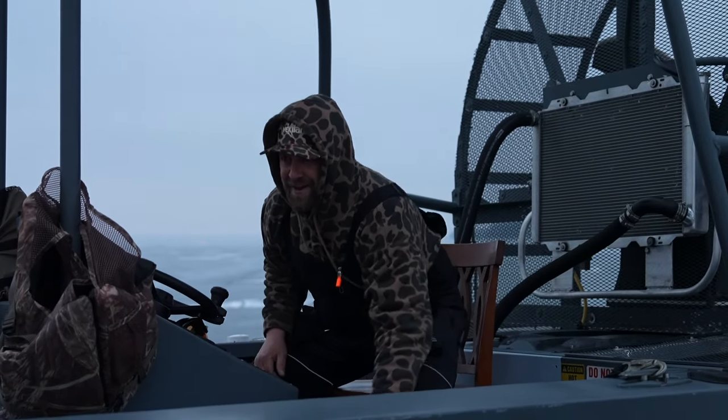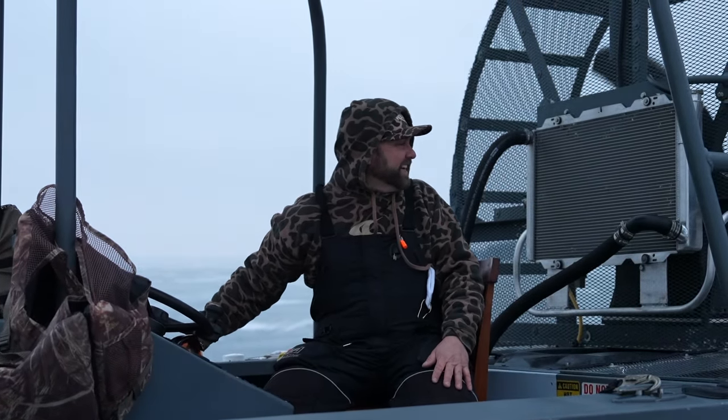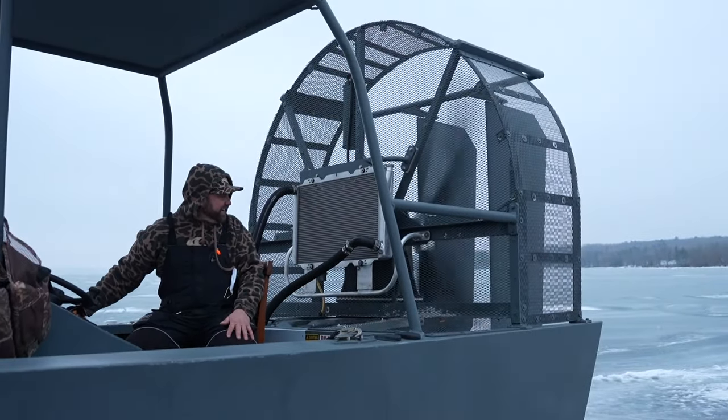That's why I got to take the dining room. Rules for the airboat. You got to be over 31 inches tall and don't go behind the fan.